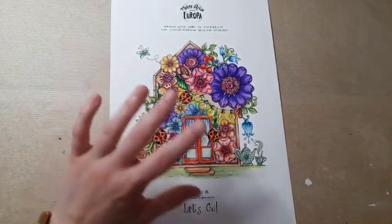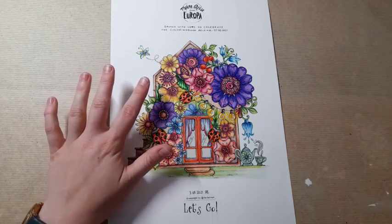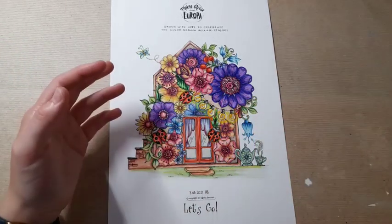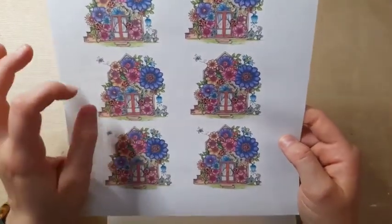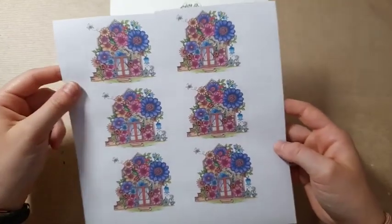And I've been playing around with turning my illustrations into stickers, not to sell or anything in my shop, because obviously these are illustrations from the artists, but just for my own fun project. These actually worked really well. I'm pleased with these. You obviously can't see the neon as much because I scanned them into the computer.